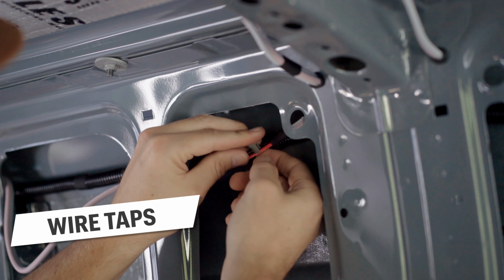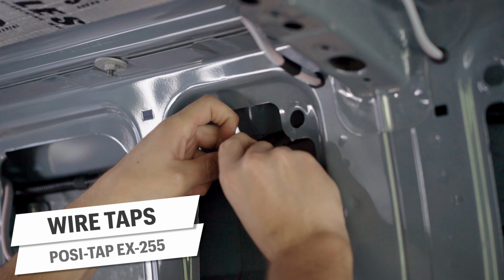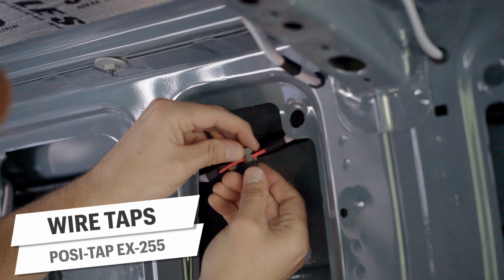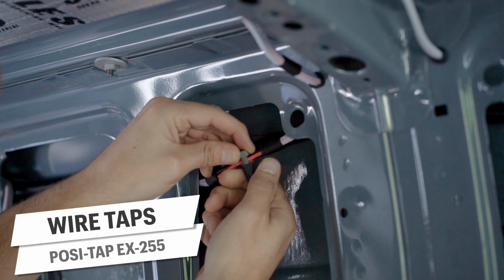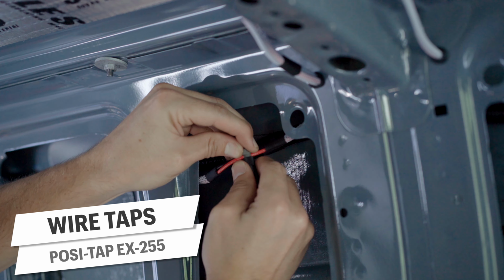There are a lot of different wire taps and wire solutions out there, but after extensive research, the ones we settled on were the posi taps. I am a believer now. These things are a bit spendy, but so easy to use and so great.